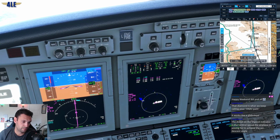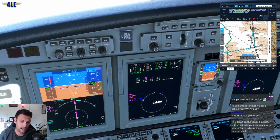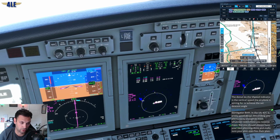The donut on the V-speed indicator is the vertical speed. Yeah, and that's what I was following when it wasn't capturing. I just put it in vertical speed mode and matched where that circle was.